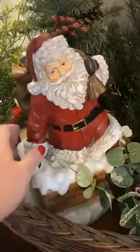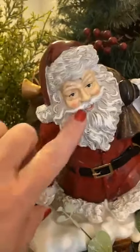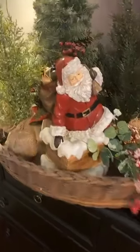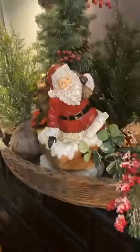And look how pretty he is. Look at his face. Look at his beard and all the details in his face. I just love his little rosy cheeks. I think something like this is absolutely adorable. He's pretty from all angles, which I absolutely love. Look at his sack full of things like that. That is super pretty. And he is bigger, guys.